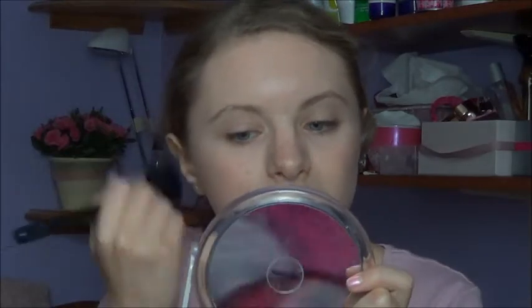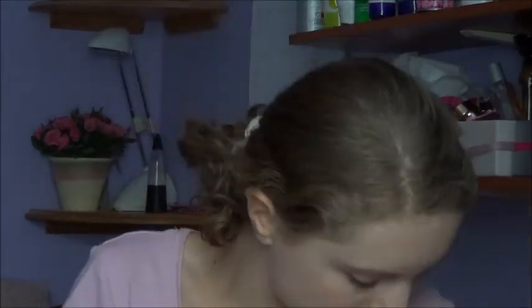My camera's probably washing it out. Like that. So you've got a bit of colour on your cheeks. You don't want too much, but you want to look a bit flushed, like you do have cheeks. And then I'm going to do what I'm going to do next.